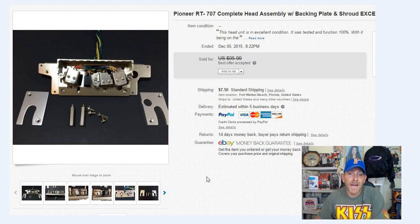This is a head off of a Pioneer RT707 reel-to-reel player. It's another one of those things: just because something may be broken or it looks like crap, some of the parts in it can be worth a lot of money. I ended up getting $93.89 for this head. That's what actually reads the tape. So if you're familiar with reel-to-reels, the head means everything.